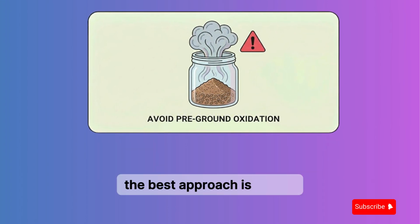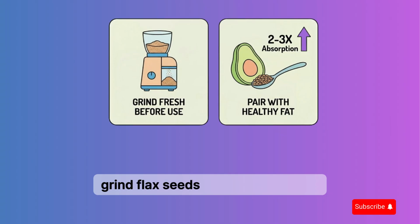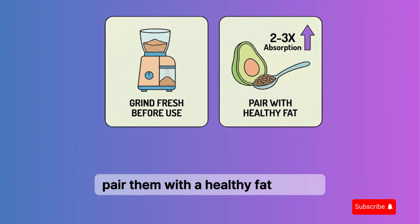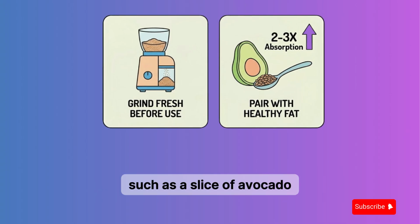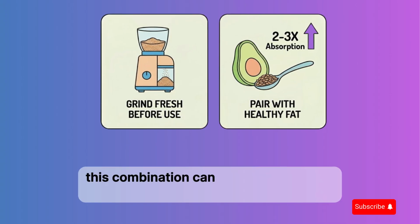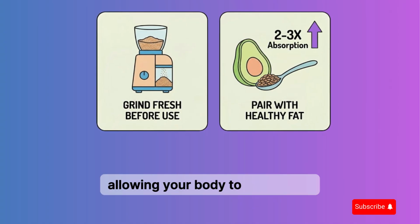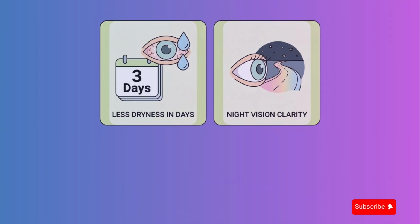The best approach is simple. Grind flax seeds right before eating. It only takes a few seconds. Pair them with a healthy fat source, such as a slice of avocado. This combination can increase omega-3 absorption by 2 to 3 times, allowing your body to fully utilize what you're providing.